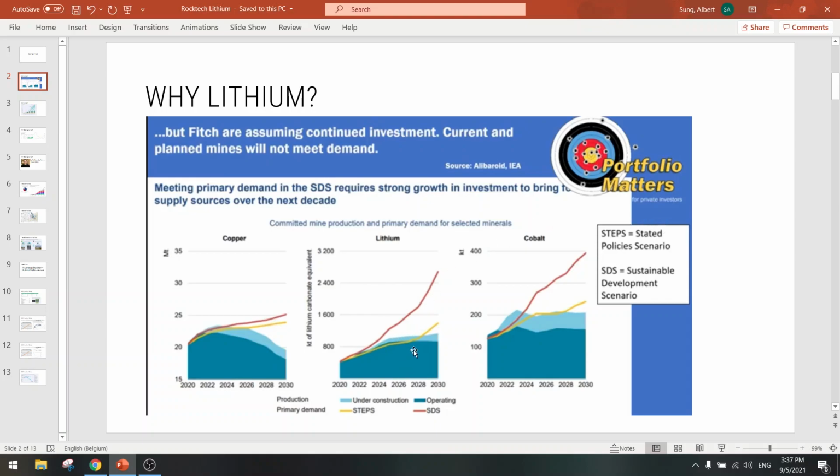So first we have this yellow line. This is the stated policy scenario. Nothing very special here. Demand and supply is doing the same. But lately, Fitch has said that for a sustainable development scenario, we need to have multiples higher of lithium demand to do this sustainable development scenario, SDS.